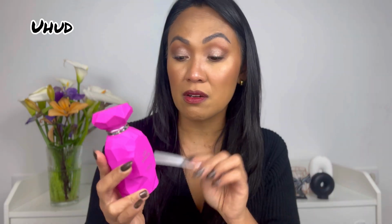So yeah, I think maybe that's why the color of the bottle is this pink, because I'm getting some red berries vibes out of this fragrance. Beautiful scent. I think a lot of you women will love this scent. I actually think that amongst these four, this will be the most likable to women. If you love heavy, thick vanilla scents, you will definitely love Uhud.